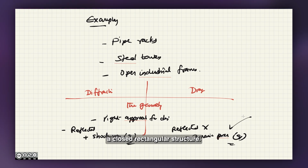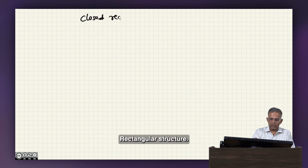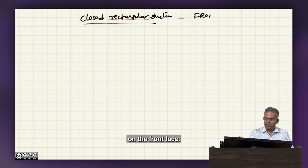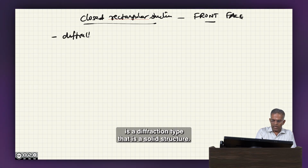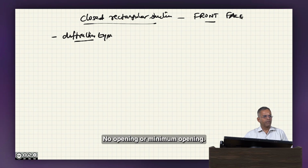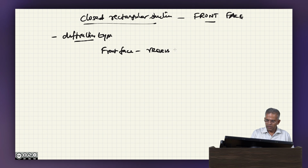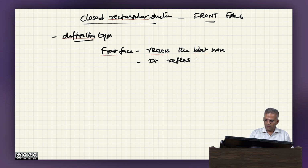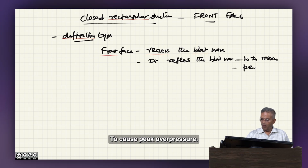Suppose you have a closed rectangular structure, let us talk about the effect of the blast load on the front face. Let us assume the type of the structure is a diffraction type, that is a solid structure, no opening or minimum opening. Now, the front face of the structure receives the blast wave, okay, and it reflects the blast wave to the maximum to cause peak overpressure.